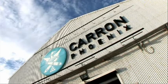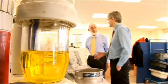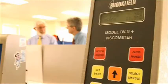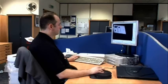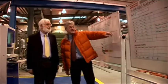Karen Phoenix Limited manufacture domestic kitchen sinks and taps. Working with the departments of Pure and Applied Chemistry and Chemical Engineering at the University of Strathclyde, they developed innovative new materials and implemented substantially improved production processes, leading to design-led products for the kitchen market. The project also generated numerous student projects and publications and led directly to a shorter KTP with the same partnership.